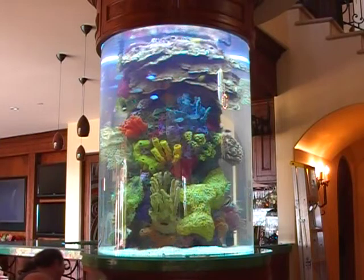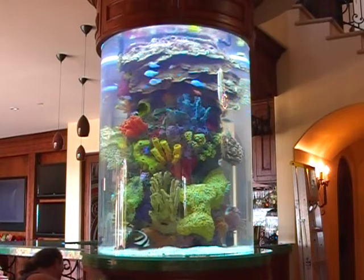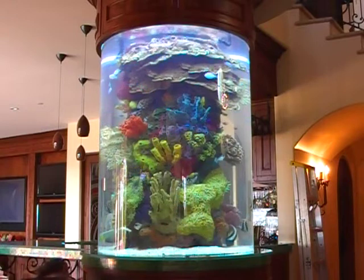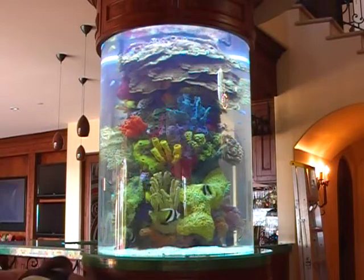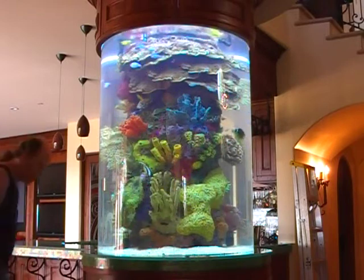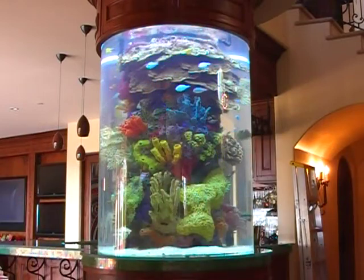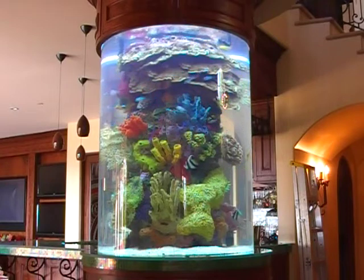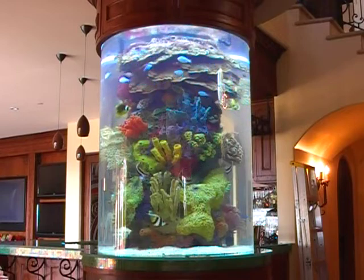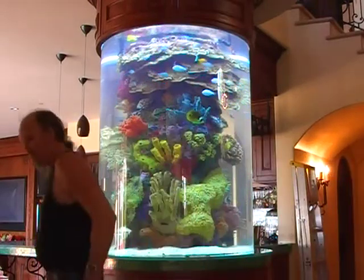After that 45-day break-in period, we added 12 royal grammas, waited a couple weeks, then added 18 Ocellaris clownfishes, waited a couple more weeks, of which we added the pygmy angelfishes, which were the bicolor, the hybrid lemon peel, the flame, and flameback angels all at one time. We waited again a couple weeks, added the two large raccoon butterfly fish, again waited a few more weeks and added six of the heniocus butterfly and two of the red sea blue cheek butterfly fishes.